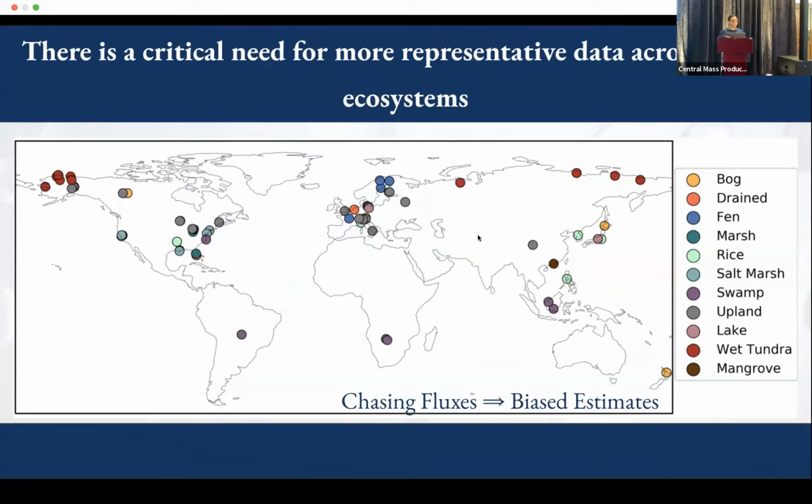But part of that is because our community is going to put infrastructure in places where we know and expect there to be fluxes. And so we're out there chasing fluxes, but if the global community is using these data sets to drive models, we are putting biases in our data sets and in theirs, because we're just chasing fluxes and we're not collecting information that's more representative of all the systems that don't produce as much methane. But that's also a limitation of the equipment.